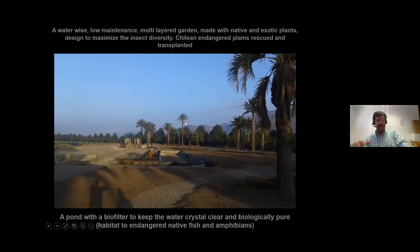And it was the same. We made a water-wise, low-maintenance, multi-layer and multi-cycle community. It was made with native and exotic plants. We designed it to maximize insect diversity. We used the Chilean palms, which were transplanted. They were replanted. And at the same time, we built a pond, because water is quite important in this system.